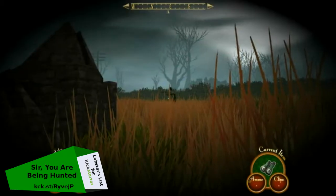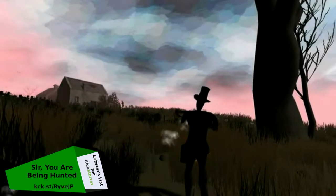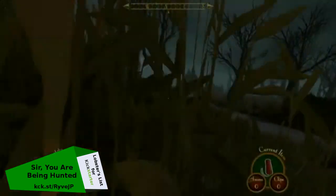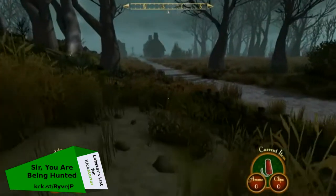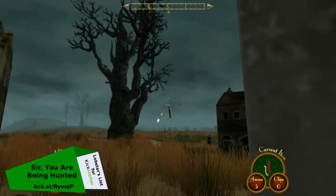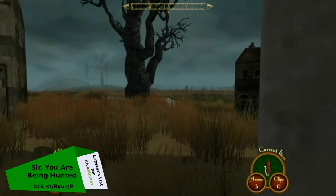Number 1. Sir, You Are Being Hunted from Big Robot is a single-player, first-person, open-world survival game. Aristocratic robots hunt humans for sport in a procedurally generated countryside. Play as a man trying to assemble all the pieces of a special machine while hearing the disembodied voice of a butler. You will have to manage a visibility meter, create distractions, and fight back against the pursuing robots.